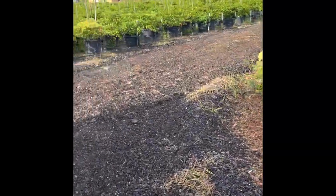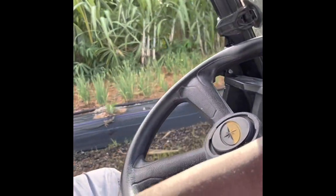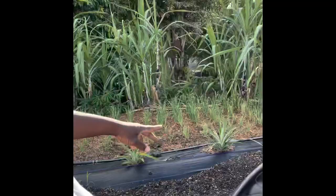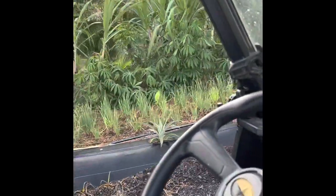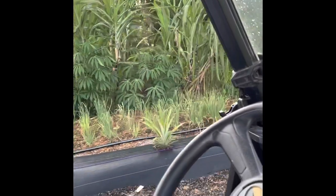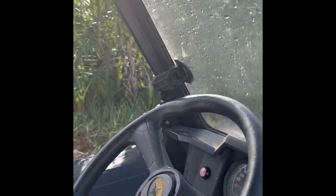Over here now, we have more scallions in the ground here. Oh, so nice. And of course, this is the black sugar cane. There's a black sugar cane here. And this is all pineapple on the top, going right around the property. So how many pineapple suckers do you say you have? Right now we probably have about 11,000 pineapples, roughly. Wow.